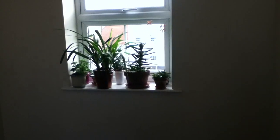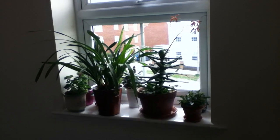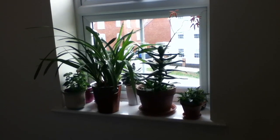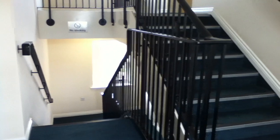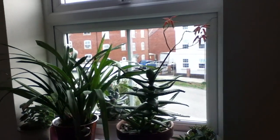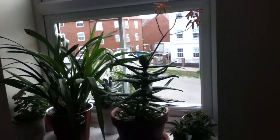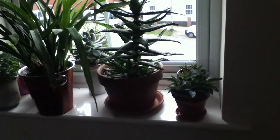So I have this section here which I have forgotten to include in my houseplant tour, and it's in the landing area, and we have very good lighting here. This is a southern exposure, so it gets a really good amount of direct sunlight in the morning. And I have a few plants here.